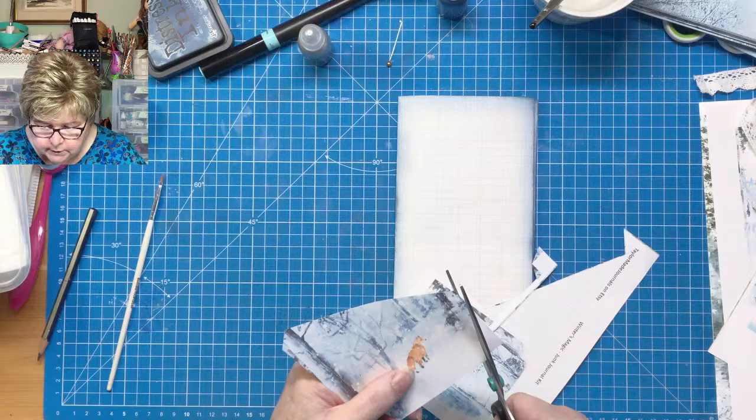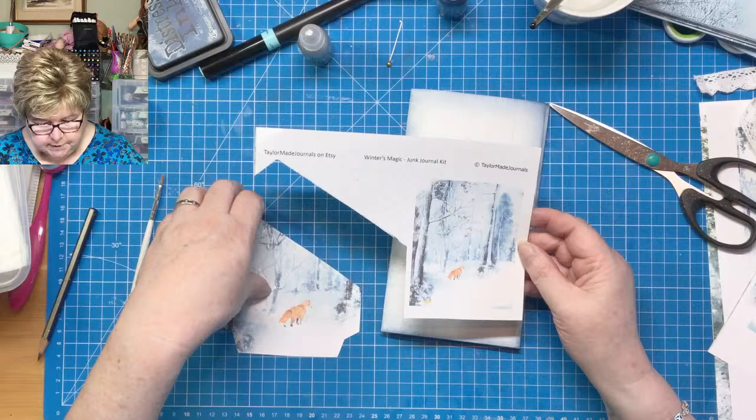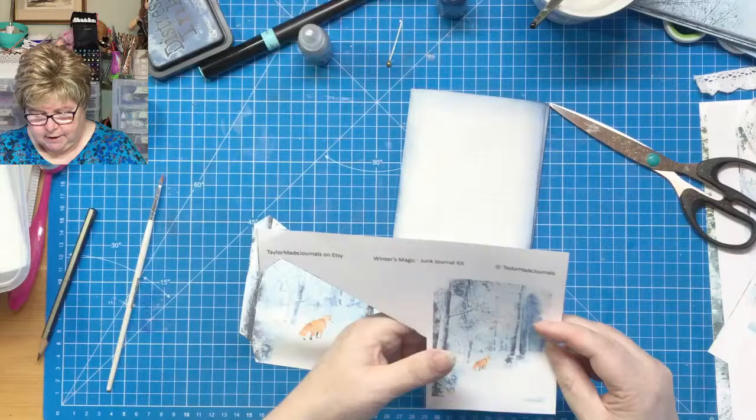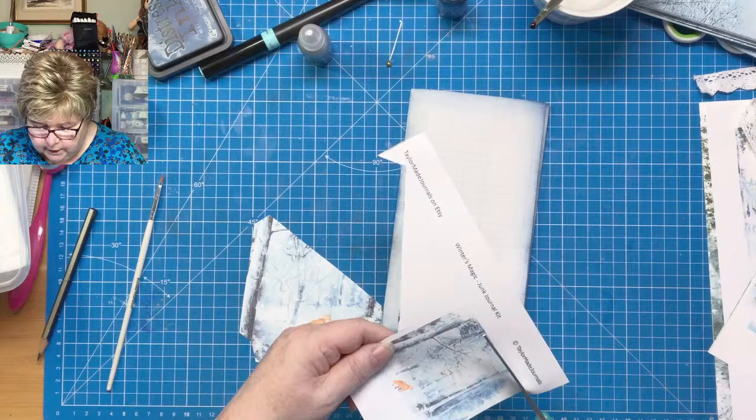Okay, so the little card that the kit provides to go with it is this little one here with the foxy, which matches perfectly like that. But the foxy's got a little blue tit friend, look. Yay for the blue tits. And you could cut this out with your knife and ruler, with your quilting ruler and your rotary cutter.